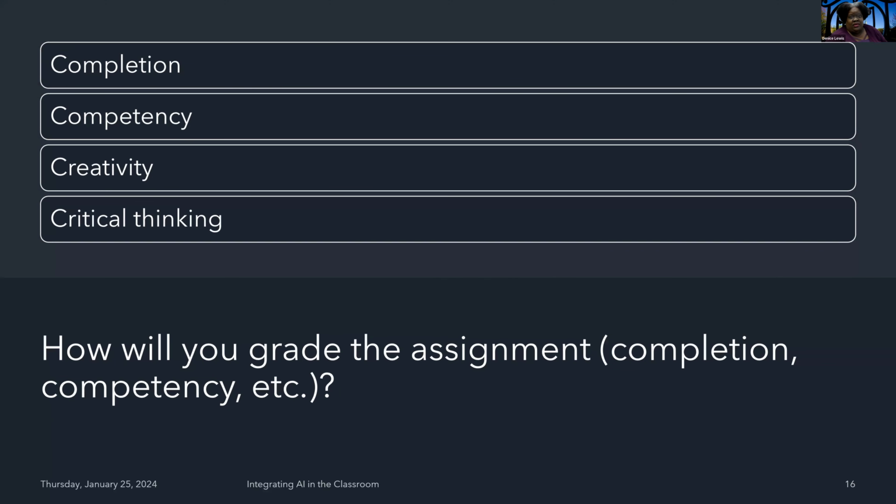But how will you grade the assignment? Is the assignment just going to be graded on completion? Ooh, you used the tool. Is it going to be graded on competency? How did you use the tool, in what way? But you really want to have in mind, how are you going to be grading the students? Are you going to create a rubric for them to be able to follow? And is it really clear in terms of what competency is or means from the student's perspective? You don't want it to be unclear in any way, shape, form, or fashion how you're going to assess their performance.